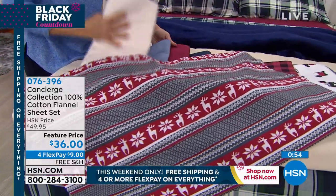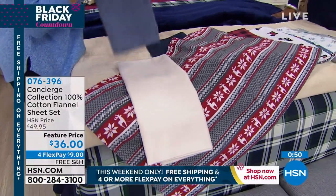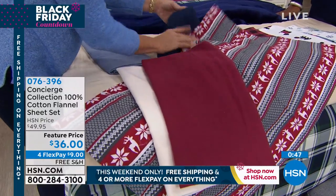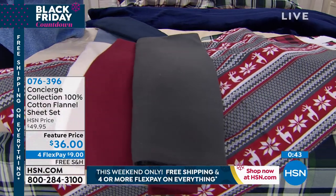And then you could get a solid color. Of course, the pearl goes with anything. Look at the wine with this one. You could put graphite gray with this. And you could really create your own story. And that's what's fun. These make great gifts.